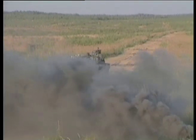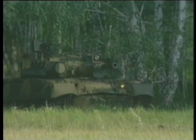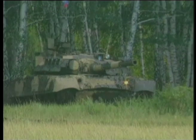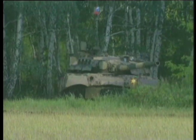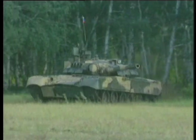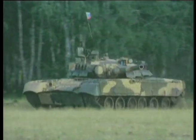But he needs that big machine up front, because if he runs into a guy who happens to have a 20 millimeter cannon on a Toyota pickup, he is very, very vulnerable. But you put a main battle tank in front of him, he is now survivable. So it's very much an integrated battlefield.